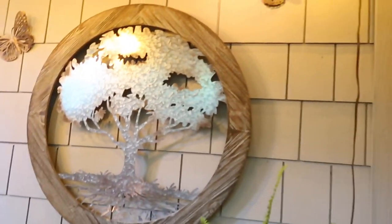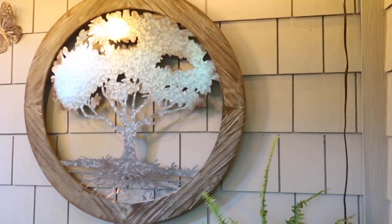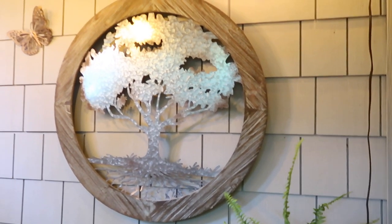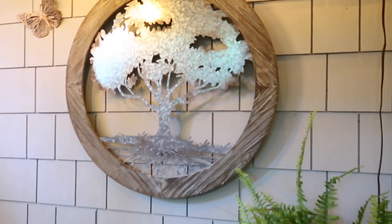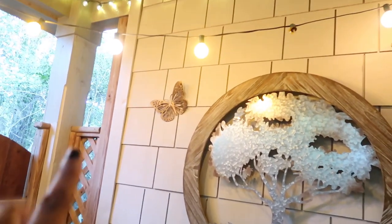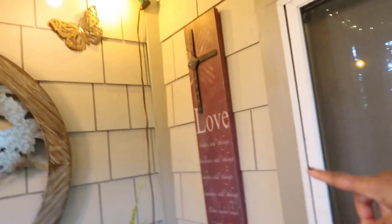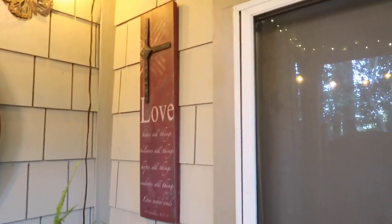And I love this. It's like the tree of life, the tree of knowledge. It can take on so many different meanings. And I love that. I fell in love with that. And I did get that from Hobby Lobby for 40% off. The butterflies. I have a thing for butterflies. And then I had this stuffed in the corner, so I figured I could just put it here. So I hung it here.